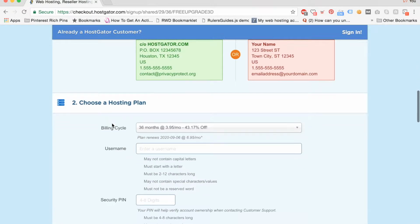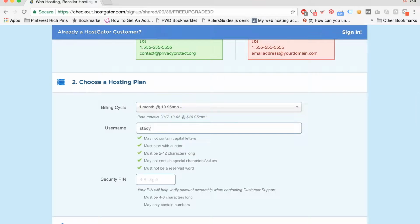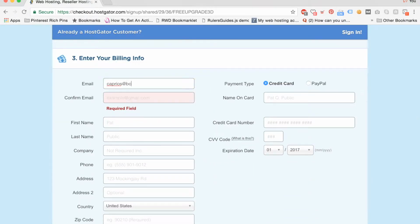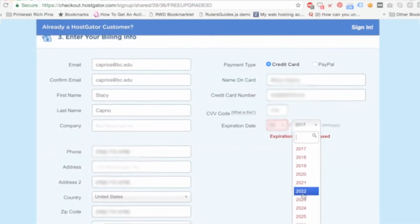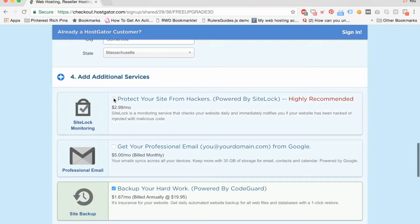Now we're going to choose a hosting plan. You can go with 1 month unless you're sure you want to keep your site for a longer period of time. Put in a username and a 4-digit security PIN. Now enter the billing info. We'll go through this together, and I'm blurring out most of my information. Make sure you uncheck all additional services.